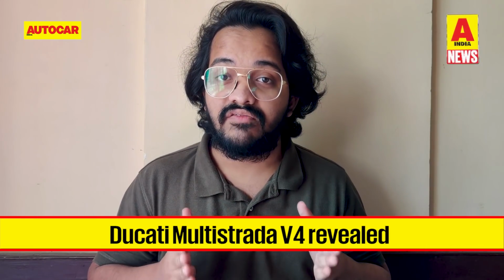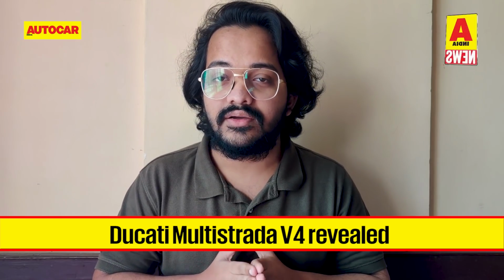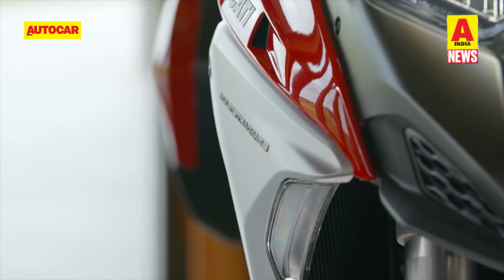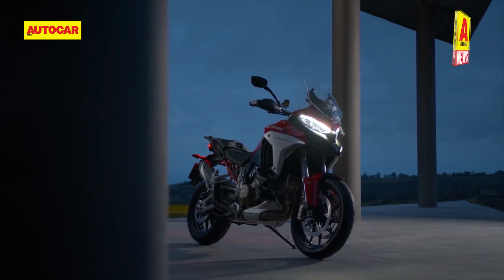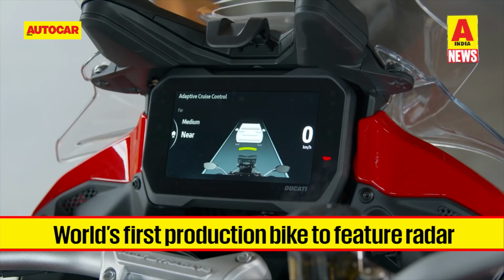For those keen on crossing continents on a Multistrada, Ducati has unveiled the Multistrada V4, and if you think the new engine is the only real talking point with it, well, you're in for a surprise. One of the biggest talking points with the Multistrada V4 is the technology it's packing. The Multistrada V4 is the world's first production motorcycle to feature front and rear radar, which enables it to have adaptive cruise control and blind spot detection.